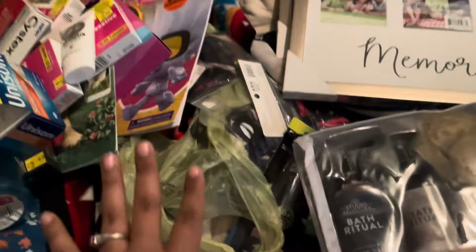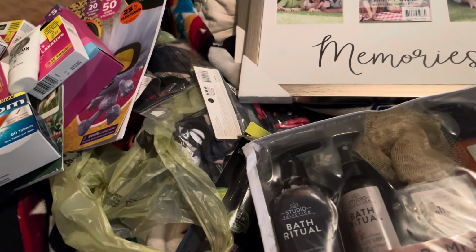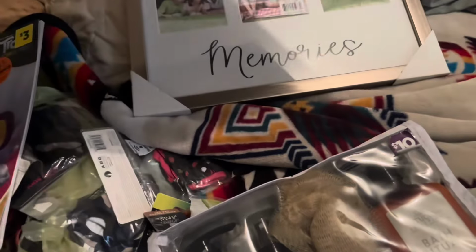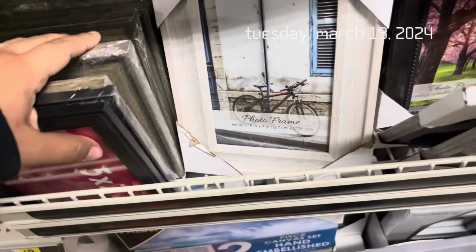So this is today's haul. I will be going tomorrow and looking for some frames. We could go to the store and get some penny frames. Some of the picture frames are still here, and they are a penny today, so I will be getting them.